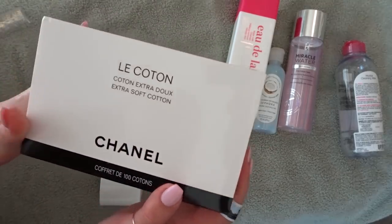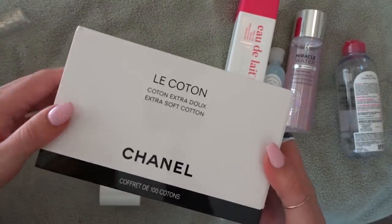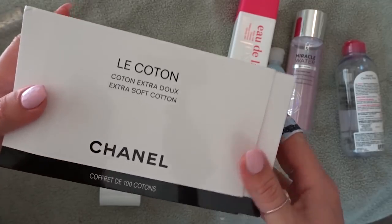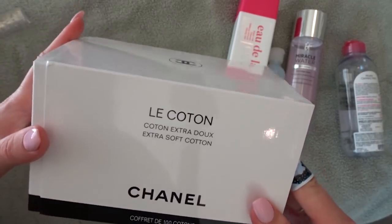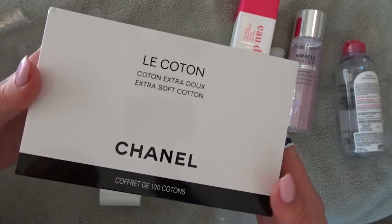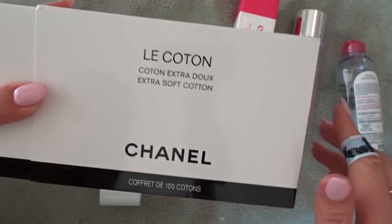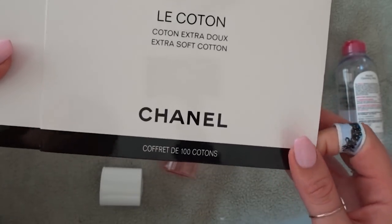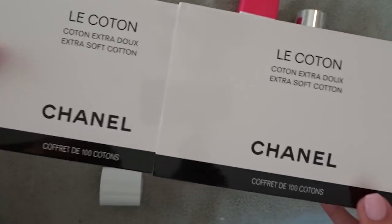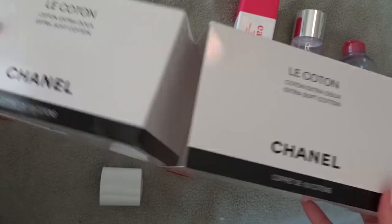Here's another crazy splurge that I would never do regularly, but I thought it would be worth it for the sake of posterity here. These are Chanel cotton squares. So how bougie can we be? Let's have a little unboxing. It's 100 cottons. I'll put the price on the screen because I'm curious to break it down and see. It's in this outer sleeve, and you take that off. I got this at Nordstrom at the Chanel counter. It came in a Chanel bag and the whole nine yards.